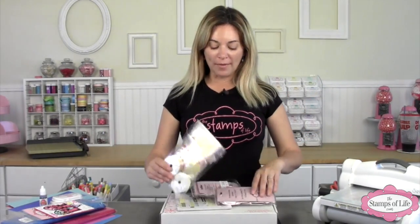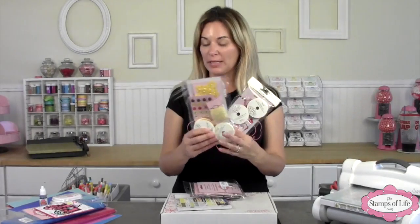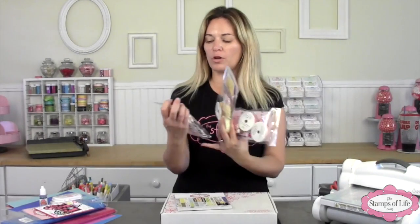First, I'm going to show you the limited items. When I say limited, that means that once it's gone, it's gone forever. So just a heads up, if you like it, get it quick because again, once it's gone, it's gone forever. We have 3 different embellishment kits, and I'm not going to go through each one. You can go to the website.